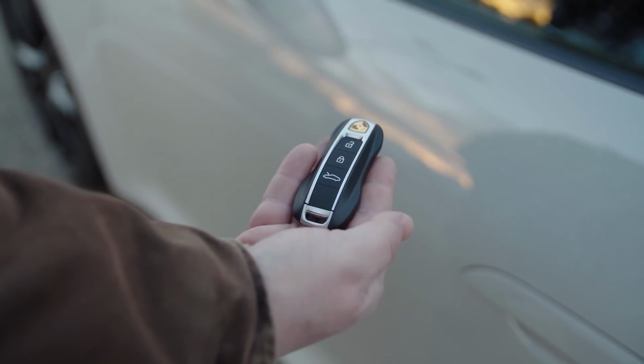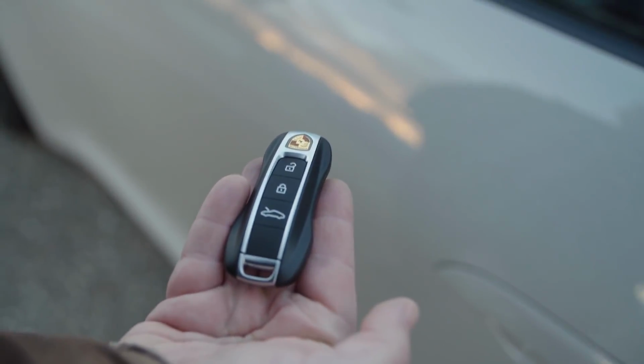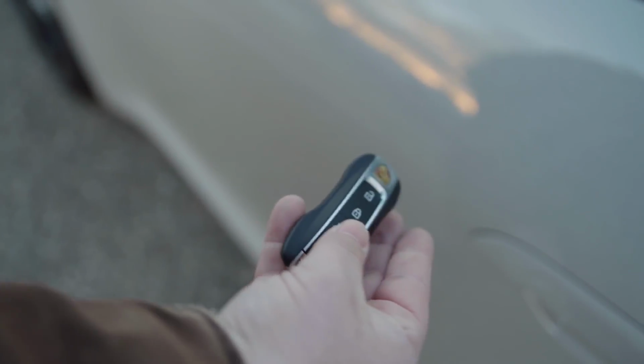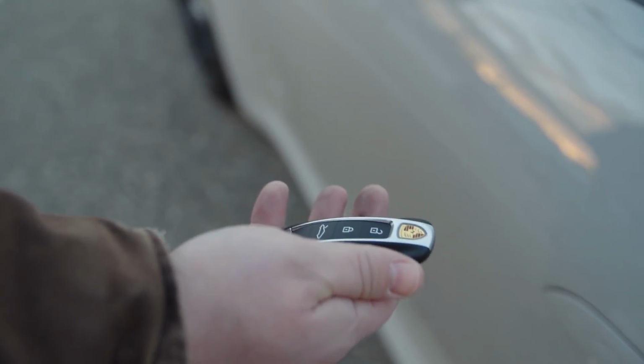Well, now it's time to take a look inside and see what's happening. You can see that the key is a very standard Porsche affair. Really a fan of this key. Obviously, I like the way that it echoes the car's design, and it feels very nice in your hand.